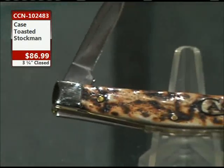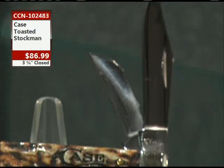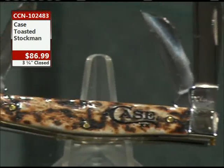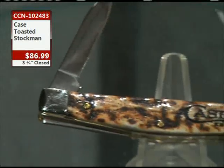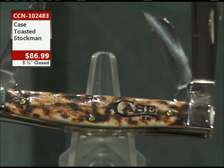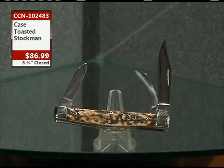This is one of the new things out by Case. They brand the Case logo into the handle, too. It doesn't have a shield, which I thought was a perfect addition to do the branding of the logo. $86.99. 102483. Toasted Stockman. We only have 5 of those.